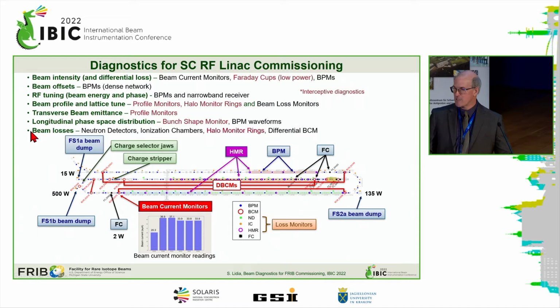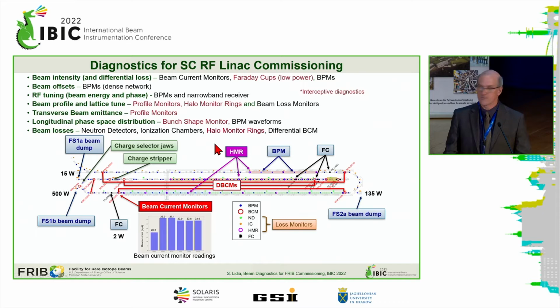In terms of beam losses, we employ a number of neutron detectors, ionization chambers, these halo rings, as well as multiple stages of differential beam current monitoring. These are BCMs that are used on either side of each LINAC segment, as well as through some of the warm transport segments. We have 13 BCMs in total.